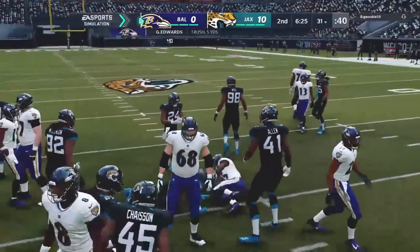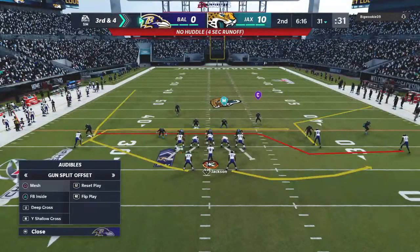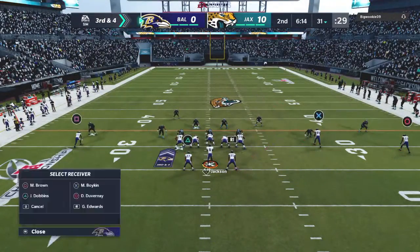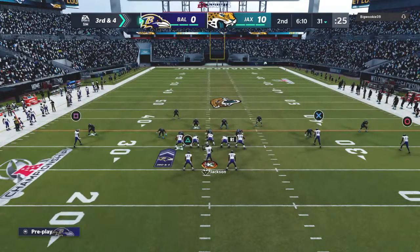And he powers his way up past the 30. Baltimore ball carrier. Joe Schobert on the tackle. A 5-yard pickup on the play. And it's 3rd down.